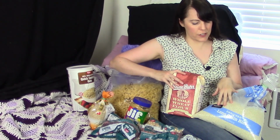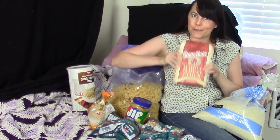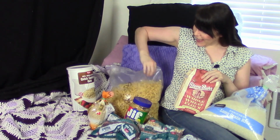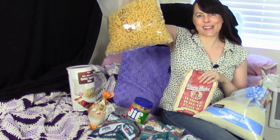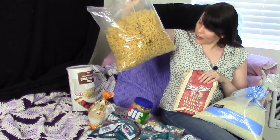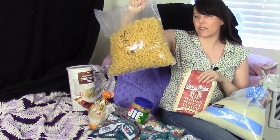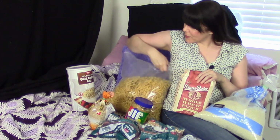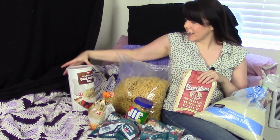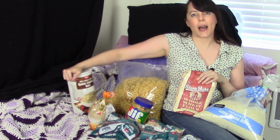Grains such as this nice giant cheap bag of white rice, this bag of whole wheat flour, this giant bag of noodles that I got at Winco. This has protein. I do believe there are eggs in these noodles as well, but even if they were eggless noodles, the flour has protein. So any pasta has a lot of protein in it. And oats, another grain. Any grain tends to have protein.